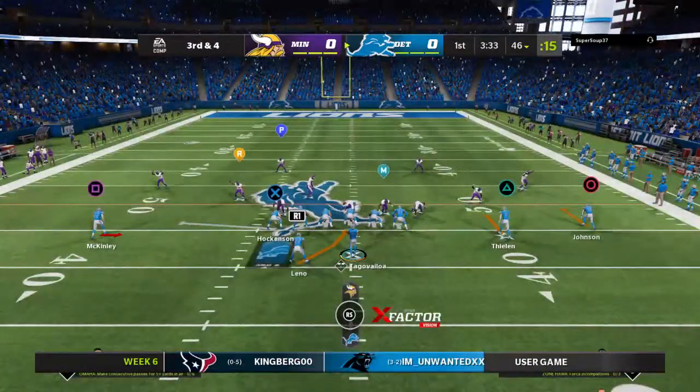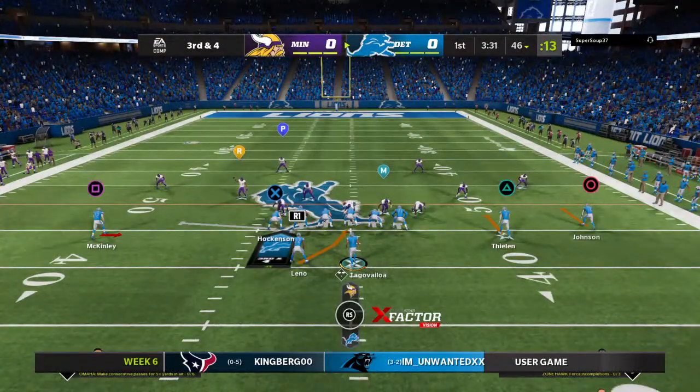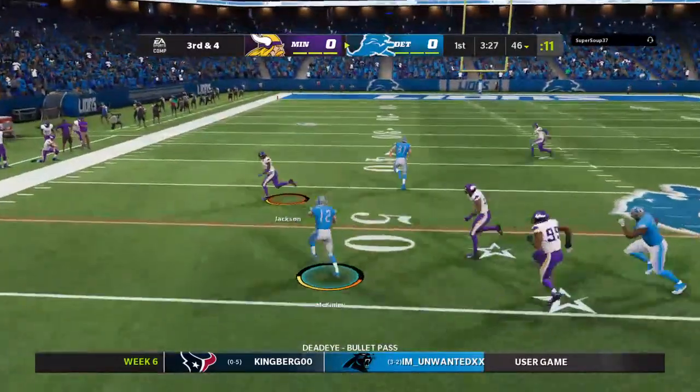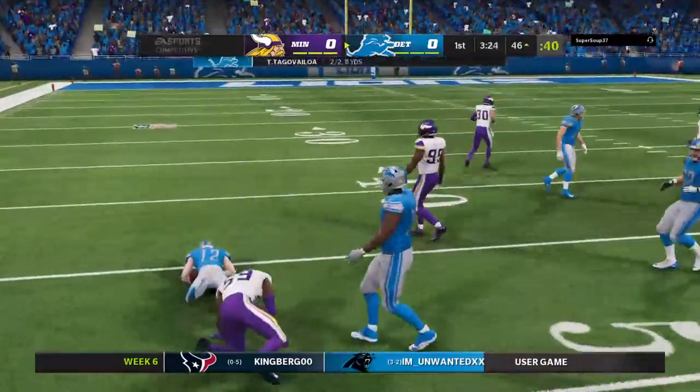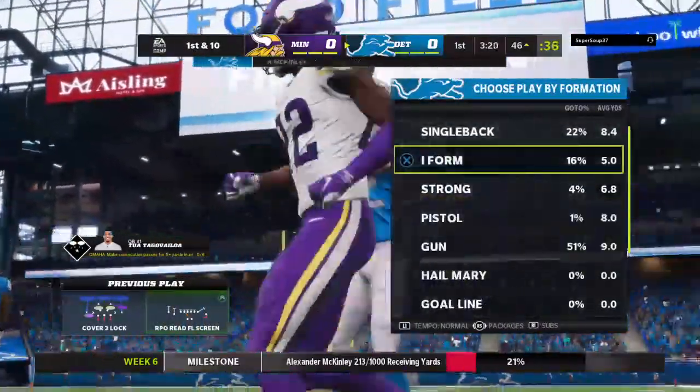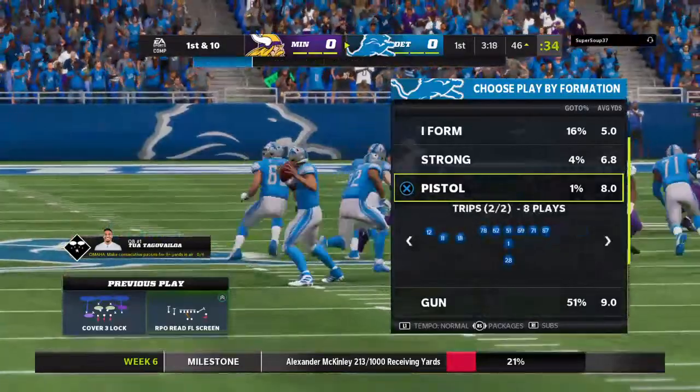And defensively going with a dime set. 6 DBs on 3rd and 4. Tua, fast pass outside complete. And he is going to have a Lions first down by about 3 yards or so as they wind up getting 7 there on 3rd and 4.